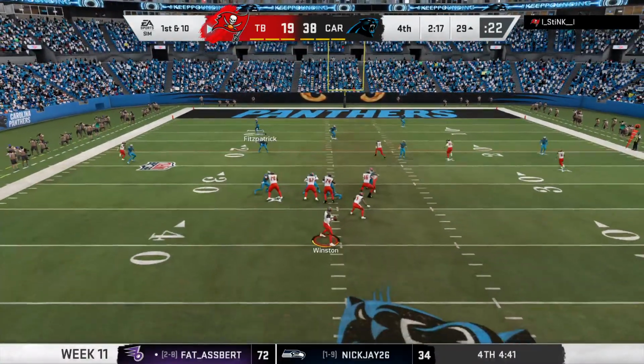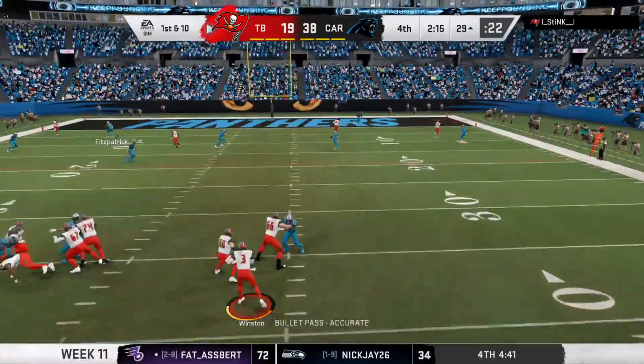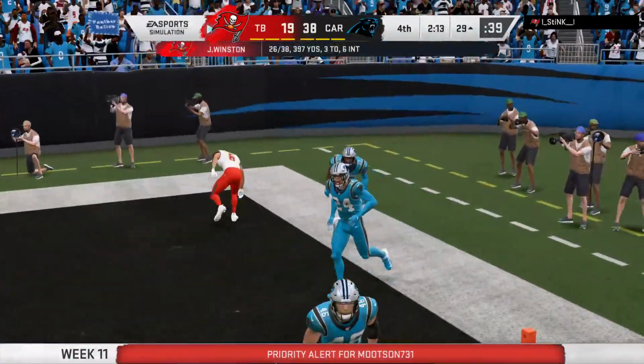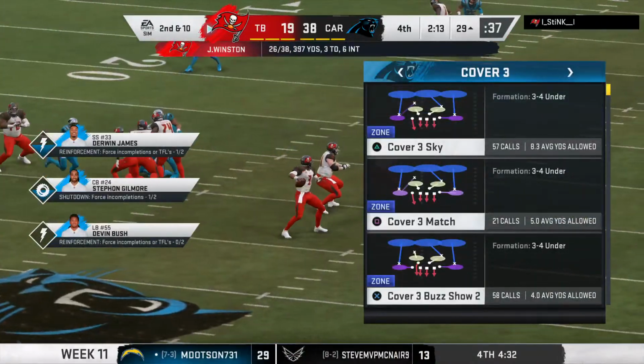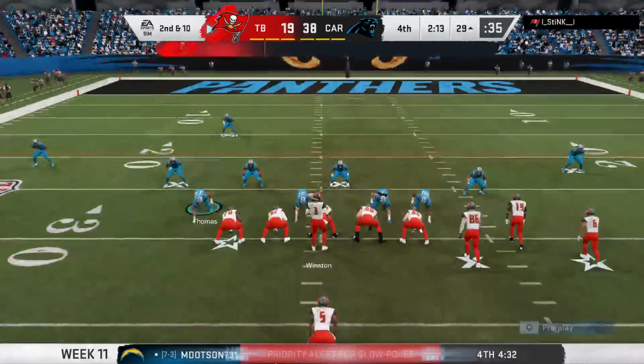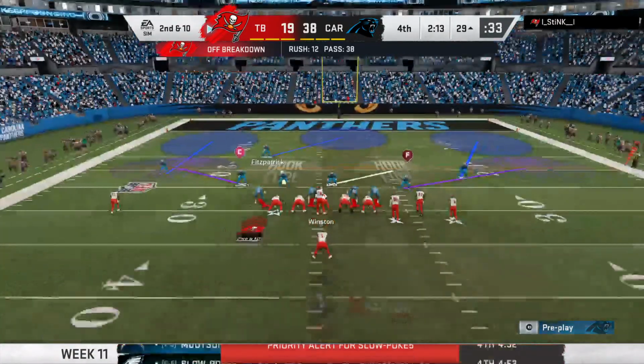To throw, Winston going for it all. And nearly picked it off. He had a chance to come down with that in the end zone, but it'll wind up just being incomplete. Here's 2nd and 10 now from the 29.